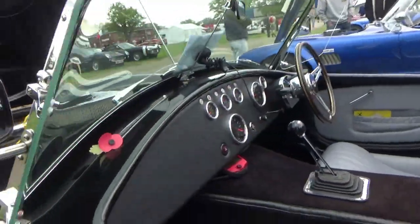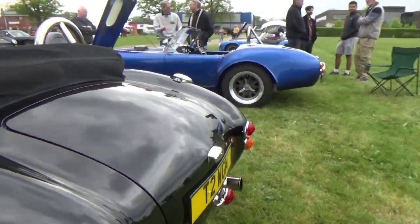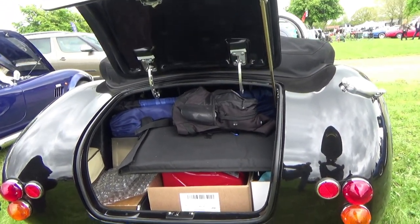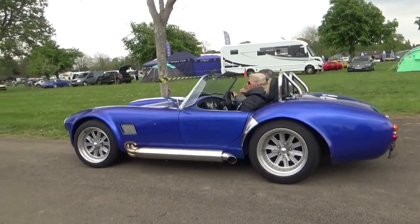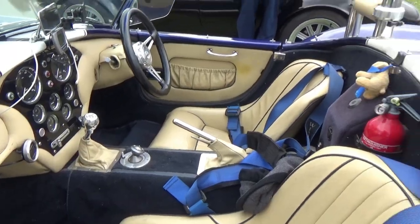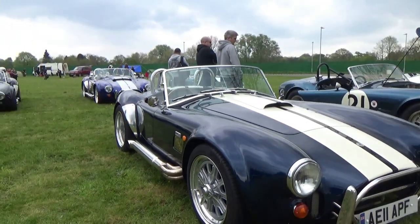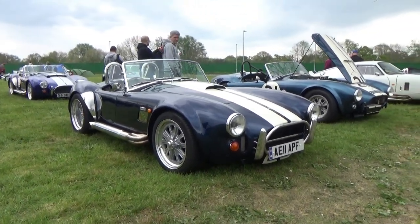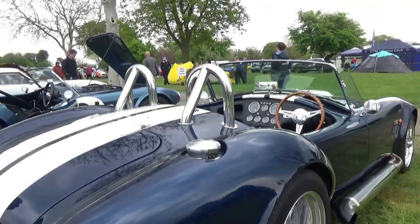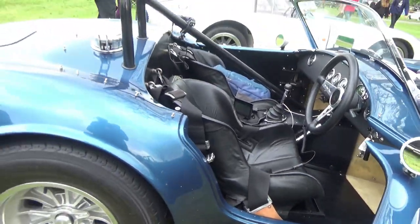Present for my wife. Picnic basket. That's the main. I was quite surprised how big the boots are on these. Yeah, they're massive. You get loads in it, yeah. So it's excellent for a road trip. Buckets in there.